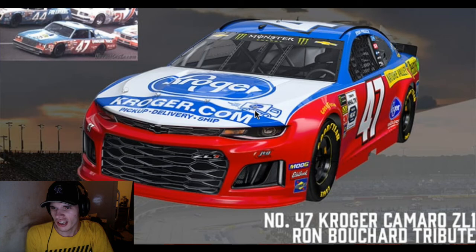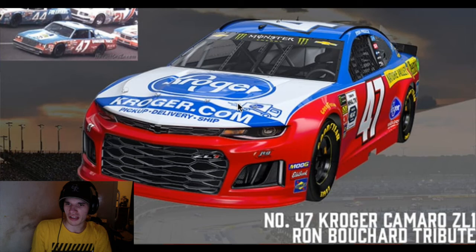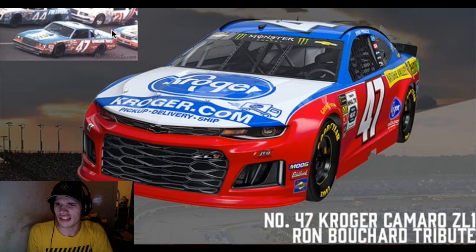Why the white circle on the hood? Is that part of the design? No, that's where the logo should be, actually. So I understand why they did that. The spoiler is actually white over here on Bouchard's car, but here on Priest's car, you see that it's black. Why? I don't know that answer.